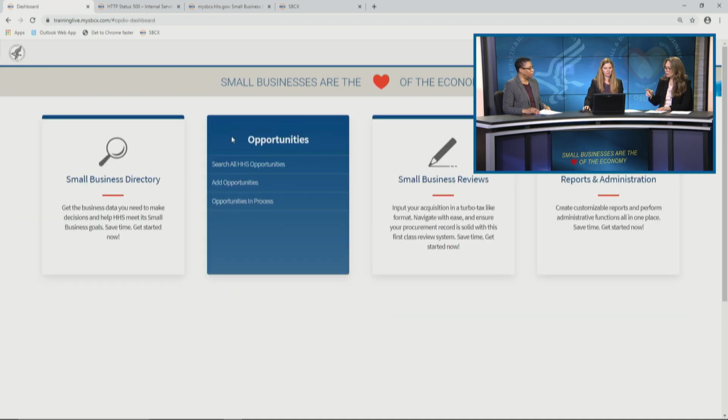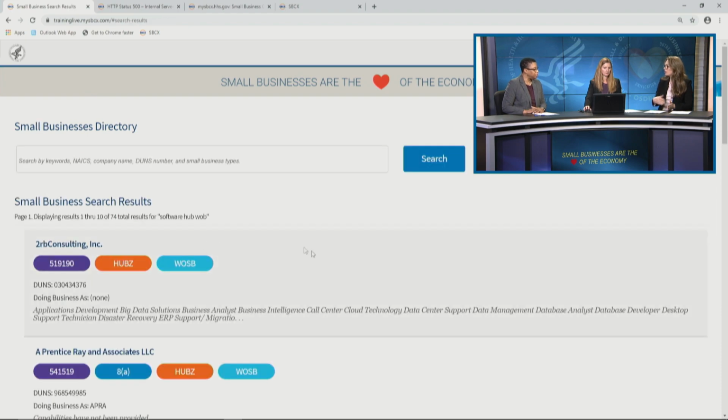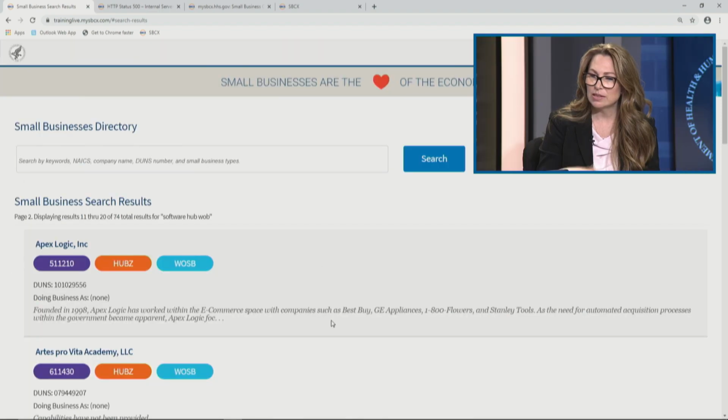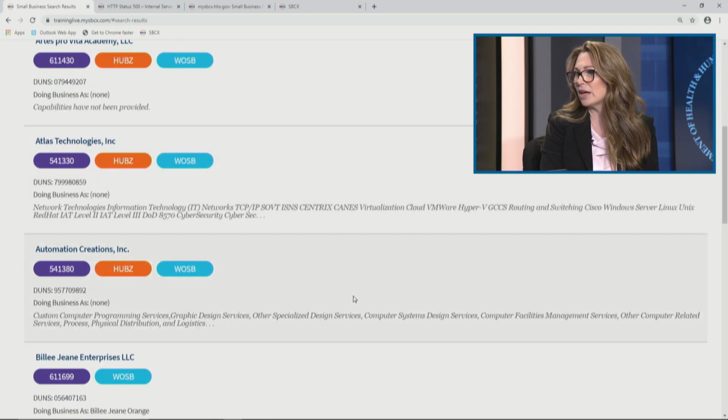And then when you go back in here, you have the saved searches. So you can keep these saved searches in here, but it's not the saved search you just did. It's always going to keep it updated. So if you always wanted to keep a woman-owned HubZone software search in there, it's going to keep updating it. As we add small businesses to this, it's going to keep updating it. So you'll always have that, and you can have a list of searches that you regularly access that you want to keep in there.